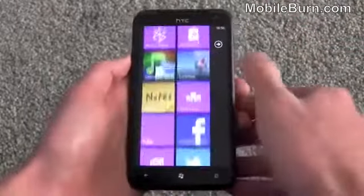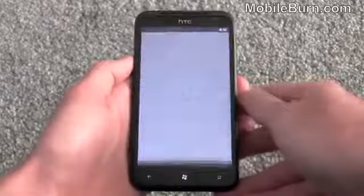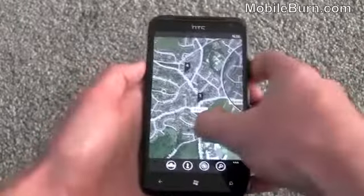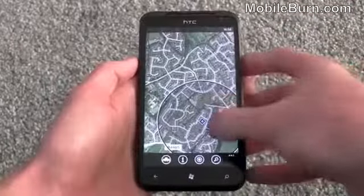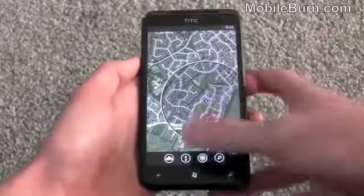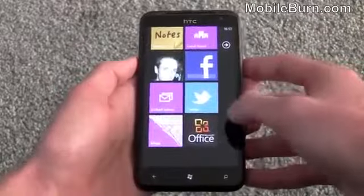Wrapping up the spec list on the HTC Titan, got a couple more things at the bottom. Well, we haven't got Google Maps, we do have Bing Maps, obviously because it's a Microsoft device. And it allows us the same sort of satellite view as Google Maps, you can see here. And we can also get written directions, but it doesn't offer the same turn-by-turn navigation that you could get from Google Maps or standard sat-nav, which is a little bit of a shame.